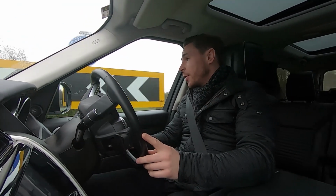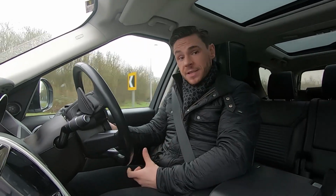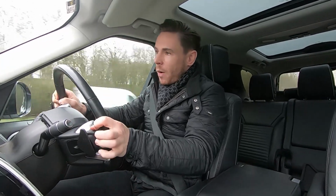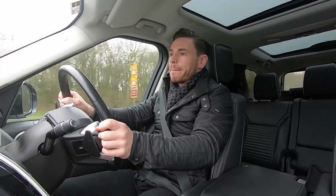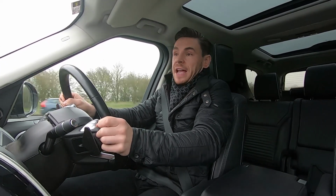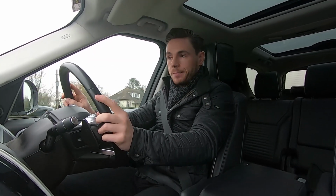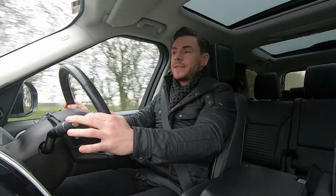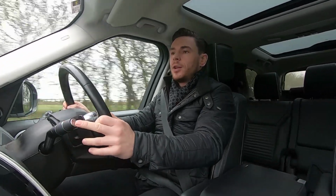From a price point of view, yes, yours is marginally cheaper, but there is a reason. You will sacrifice some of that specification, some of the luxuries. You're not going to get your TVs, heated steering wheel, etc. The quality isn't quite there, but the Q7 is still a big contender. So why not get back to the showroom, let's summarize, and say where we think you should put your money.